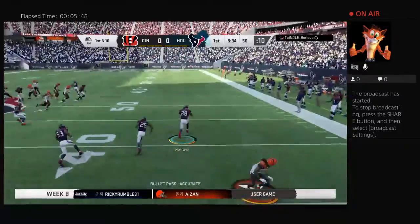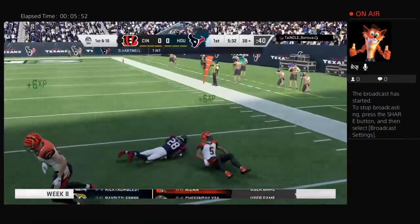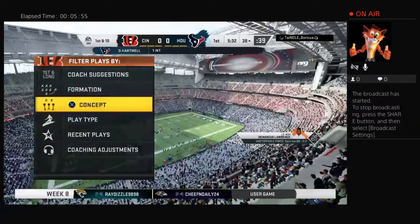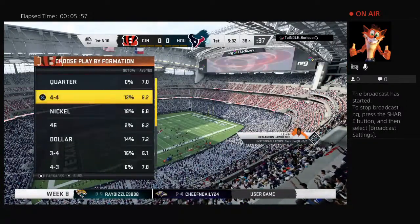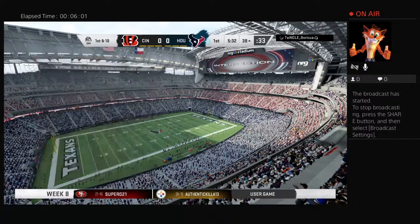And he fires one that's intercepted. Picked off at the 39. And he will take this all the way down to the 38-yard line. They were ball hawks last week. They had a trio of interceptions on defense. In the first drive, they pick up right where they left off.